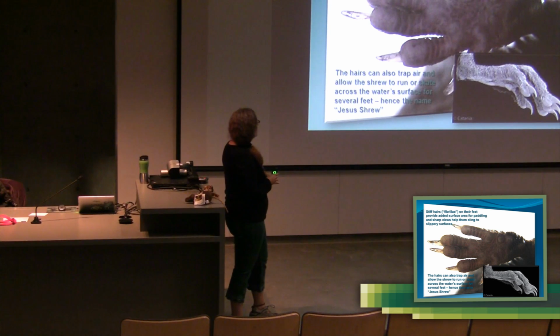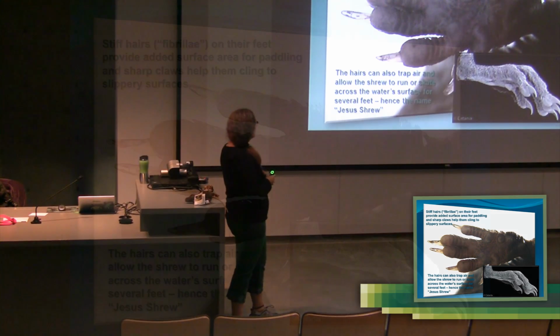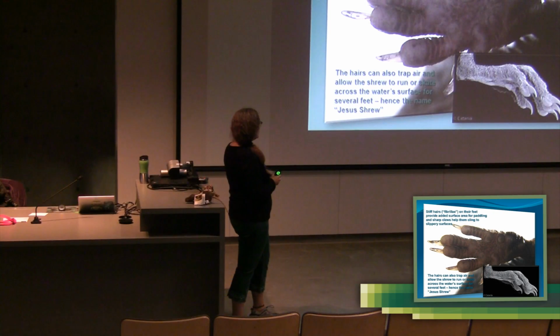All right, so shrews, especially water shrews, have these very unique feet. I have a magnifying glass that I'll be able to show you with the water shrew specimens that we have there. The videos that we're going to see are by Ken Catania, and he's been doing some really unique research on water shrews, and he's still continuing to do it. I'm very thankful that he's probably the only person that I know of who's actually been doing video imagery around them.